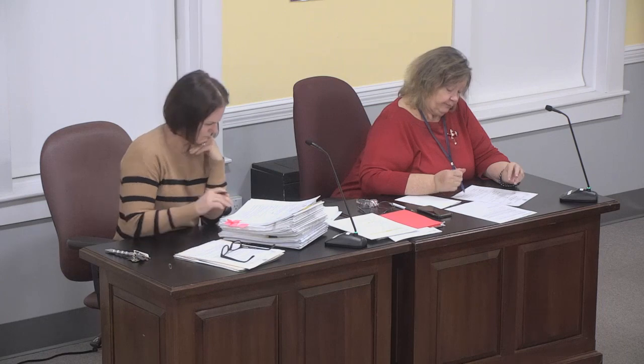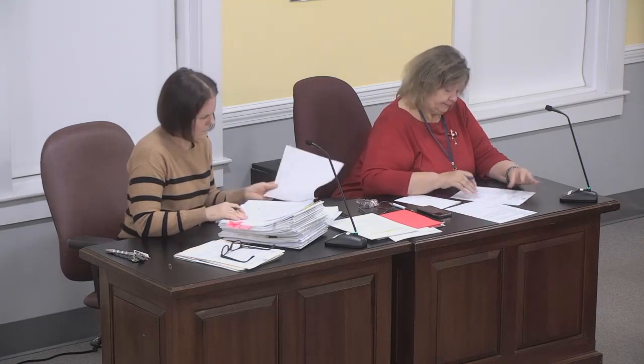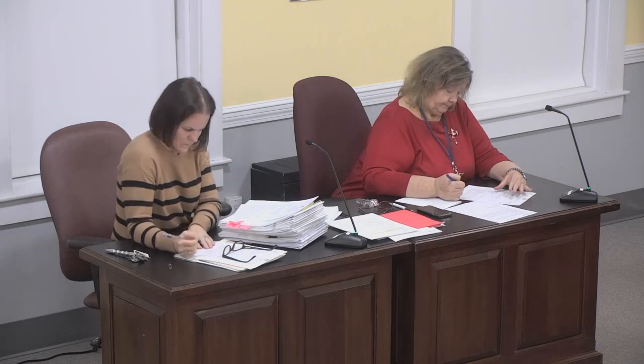627 Bridge Street, residence, local upgrade approval to allow 3 feet to groundwater, 4 feet required. 130 Brenda Avenue, local upgrade approval to allow 3 feet to groundwater, 4 feet required. And that's it for repair. So we have 1, 2, 3, 4, 5 requesting variances.